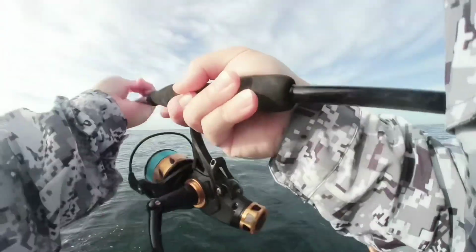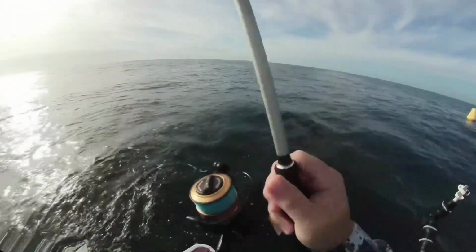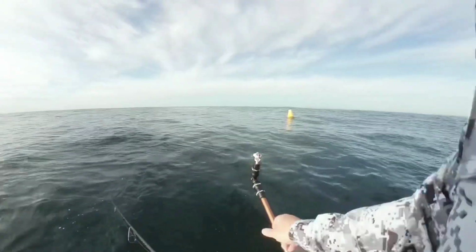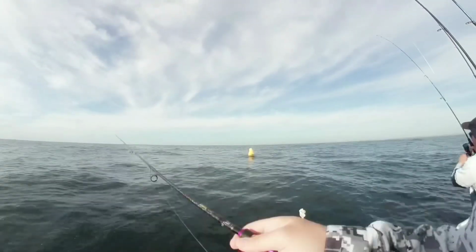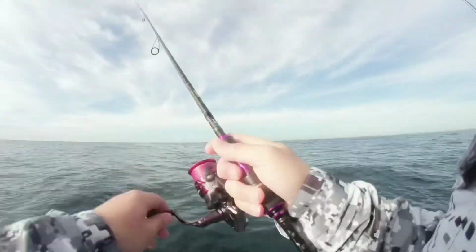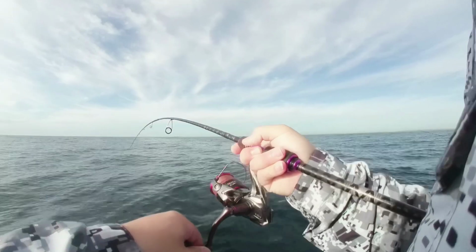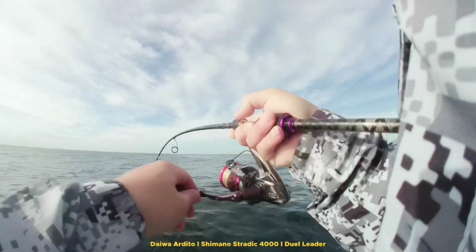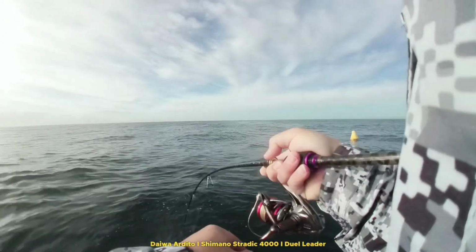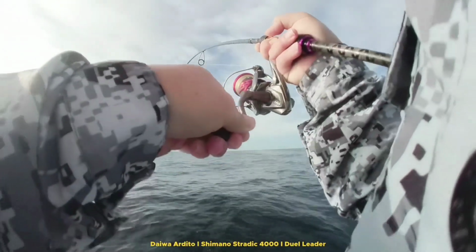Mahi Mayhem. Okay, thank you. Yeah, this one's a bit small. Our Minnkota is keeping us here, and let's jig her up. Yep, we're on. You're taking it on the drop. I'm on my Daiwa Ardito rod with Stratic 4000. I have got a 20 pound leader and they are literally everywhere here, guys.